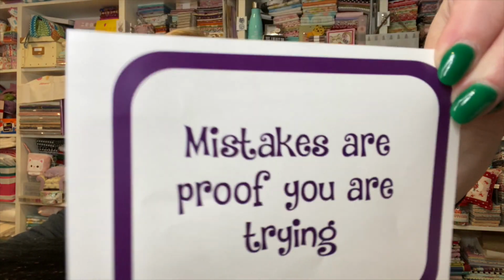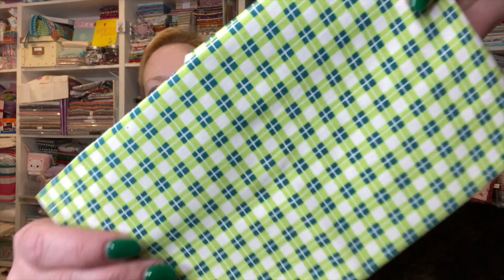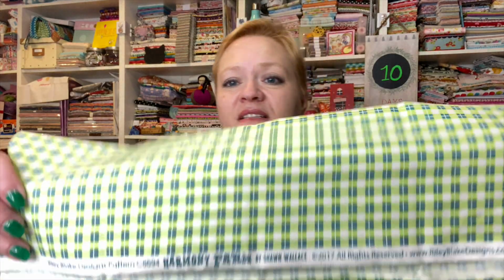This is going to be the quick and dirty version of Vlogmas here. Mistakes are proof you are trying. That's true. Ooh, I like the fabric today. It's just folding out. So that's what it looks like. I really like those colors together. Let's see if there is a selvage here. Yes. This is Harmony Farm by Sean Wallace for Riley Blake Designs, and this was a 2017 print as well.